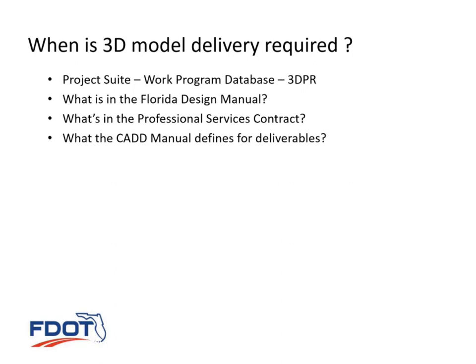There's also, in the new Florida Design Manual, a statement about 3D models. There are also professional service contracts that I had mentioned, with scope of work documents that will identify what is delivered at the different phase deliverables when you have a 3D model, as well as what's in the CAD manual. So there are lots of places where it's actually documented, and I'll talk about each of these in detail.